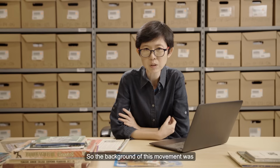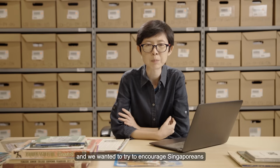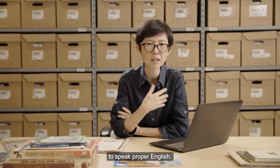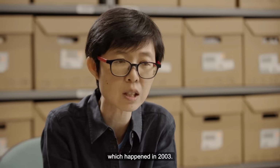So the background of this movement was because there was a concern that Singaporeans were speaking too much Singlish, and we wanted to try to encourage Singaporeans to speak proper English. We also have posters on SARS, which happened in 2003.